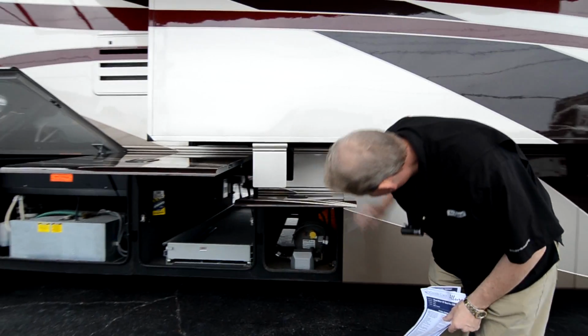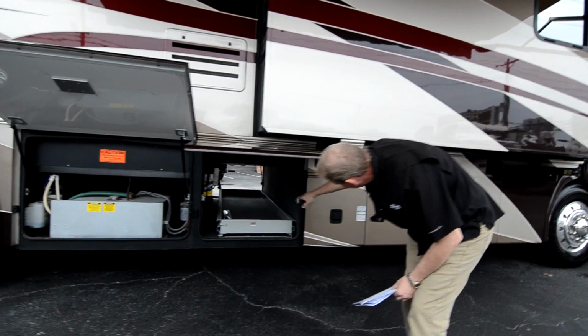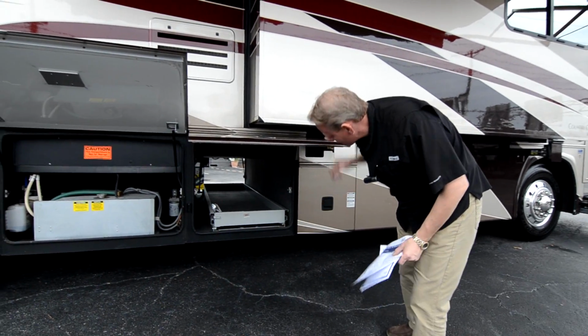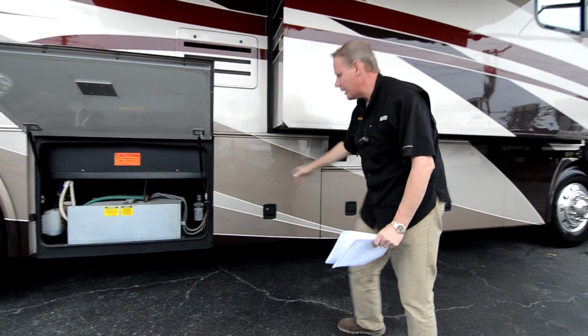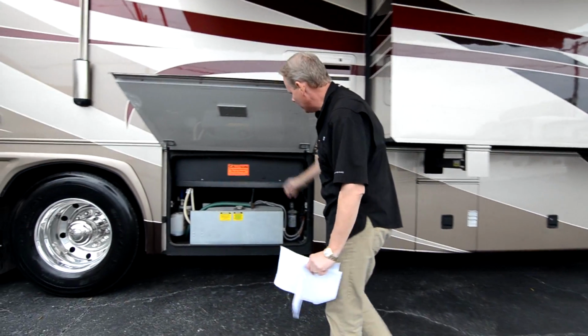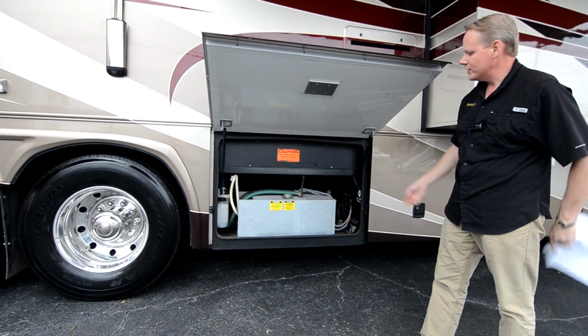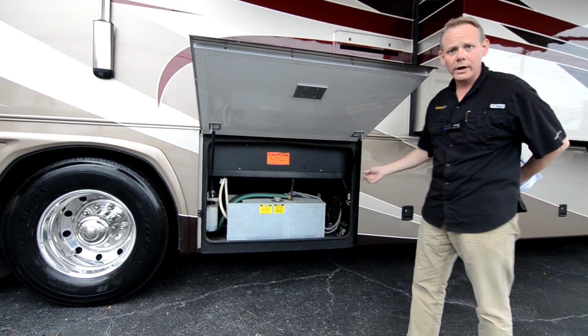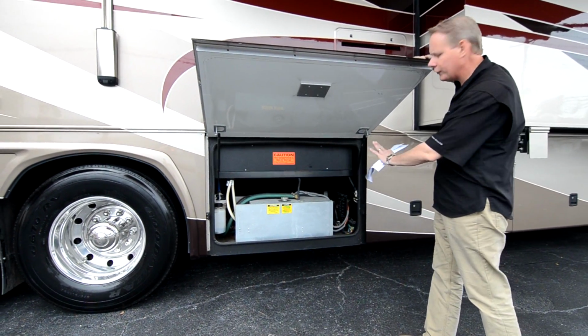In here is our propane tank. Again, that bay door is in nice shape. Here's another pass-through storage, full pass-through storage with another Joey tray in there. All the paint's in nice shape there. Here's our Hydra Hot, which is your Aqua Hot system, hydronic heating system. This provides your hot water and your coach heat. It's a pretty sophisticated system.